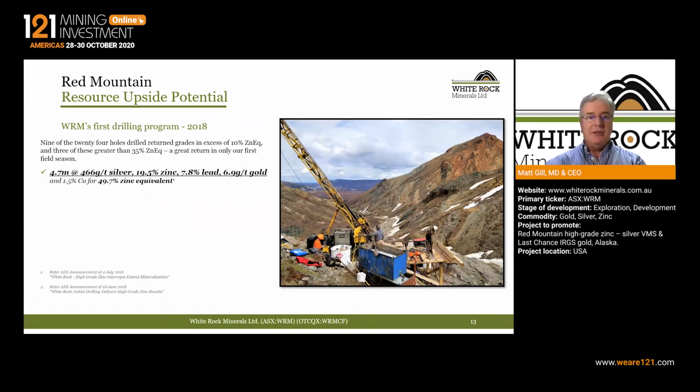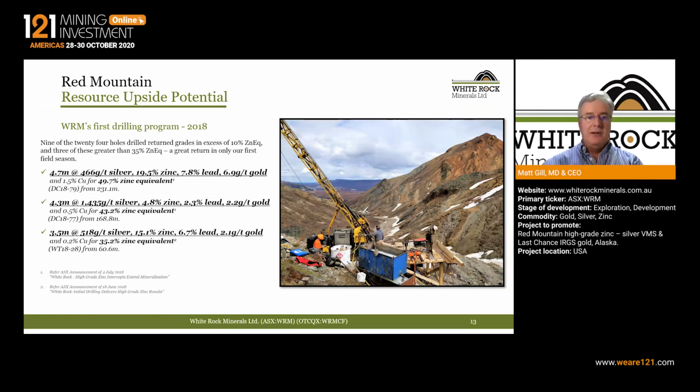Some of the drilling that we did in 2018, none of these holes were within 80 metres of existing holes, and you can see some of the great intersections that we got. Some of the great silver grades, some of the great zinc grades, as well as great contributions from gold, all in economic recoverable quantities. So we're looking forward to progressing that asset.